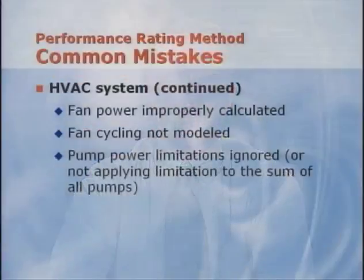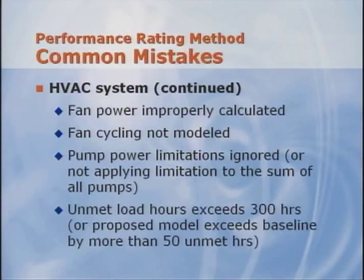To ensure proper building control is maintained, Appendix G also restricts the number of unmet hours that can occur in both the proposed and baseline buildings. Either model cannot register more than 300 unmet load hours, and the proposed cannot exceed the baseline building by more than 50 hours to ensure cost savings are not achieved by sacrificing occupant comfort.